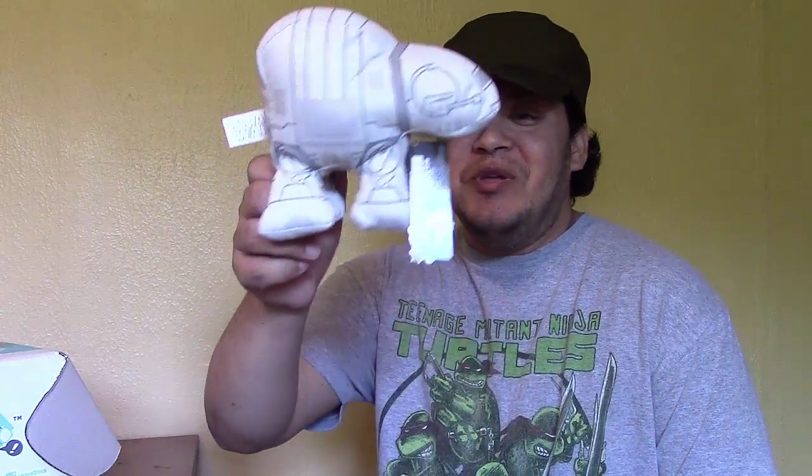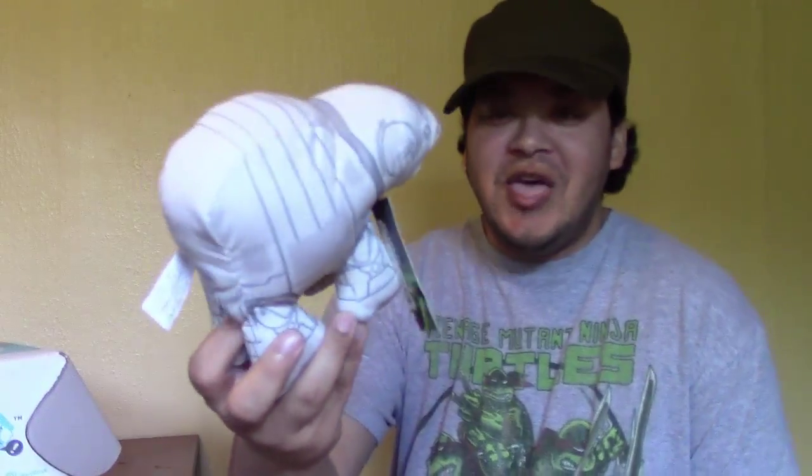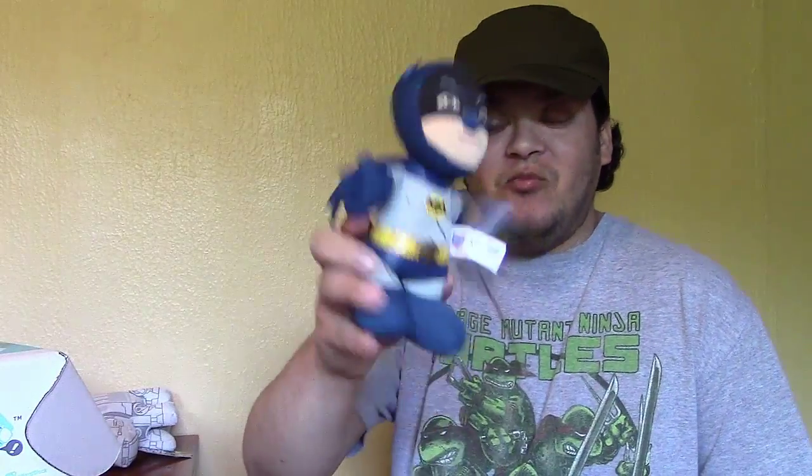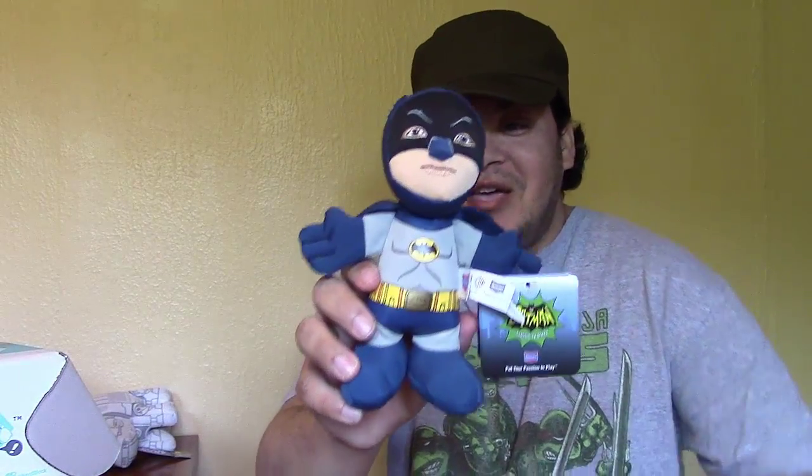For number 4, we got these little plushie or mini figures, whatever you want to call these. These are pretty cool. So far, I think I've only gotten 3. And I've got this, I think it's called A.T. Walker from Star Wars. I don't know that much about Star Wars, but even I think this is pretty cool. I also got Batman, the Adam West Batman. It was either you'll get Adam West or you'll get Robin, the Burt Ward. But hey, I love Adam West.